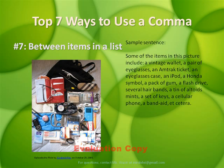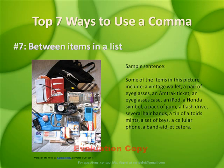Alright, let's check out our sample sentence. Keep in mind, if you look at this, you can see that there's a comma between every item on the list. Some of the items in this picture include a vintage wallet, a pair of eyeglasses, an Amtrak ticket, an eyeglasses case, an iPod, a Honda symbol, a pack of gum, a flash drive, several hairbands, a tin of Altoids mints, a set of keys, a cellular phone, a Band-Aid, etc. You might notice there are some things on your list that aren't on mine, but that's quite alright.